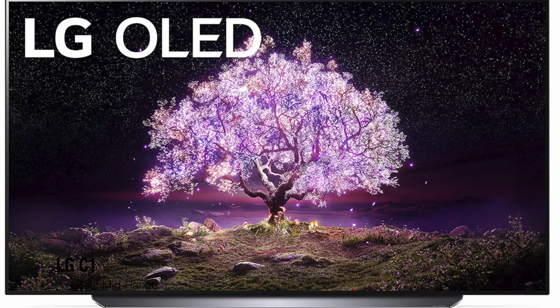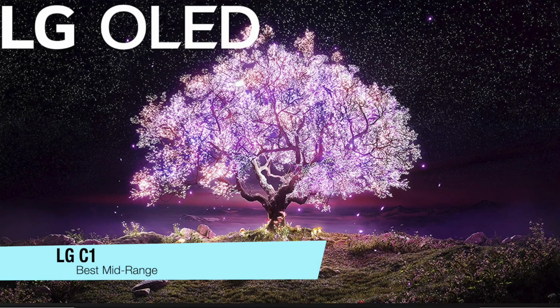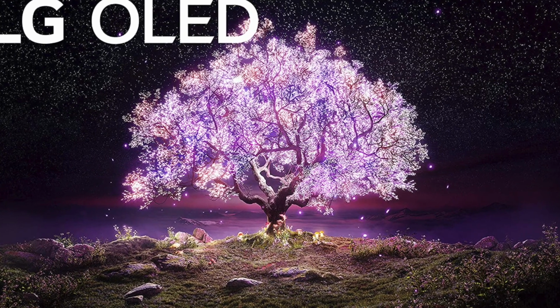The next recommendation is for my best mid-range TV, and this is the LG C1, and this is a 48-inch 4K 120 Hz and OLED panel. So at 48 inches, this isn't going to absorb a room as larger options would on this list.